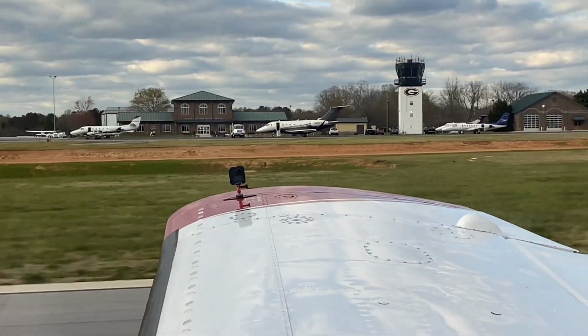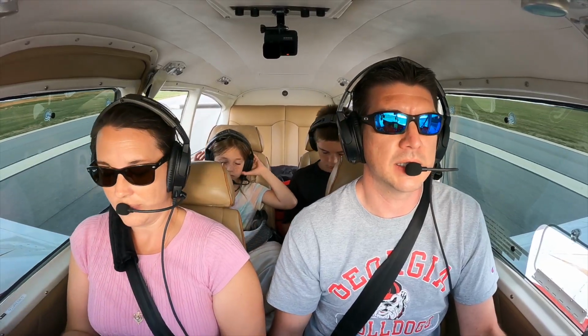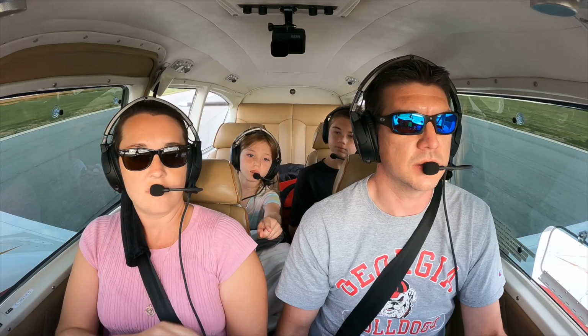Aztec 41 Mike, wind able 180, back taxi, exit Bravo 3 to the ramp. Back taxi on the runway, exit Bravo 3 to the ramp, 41 Mike.